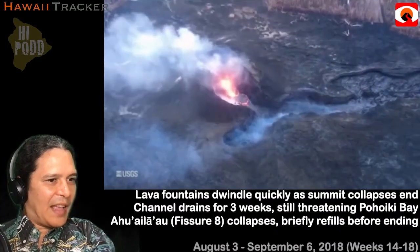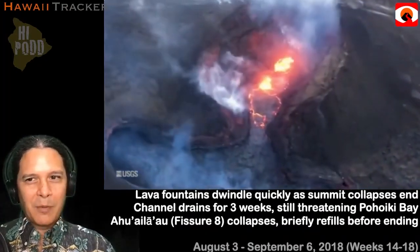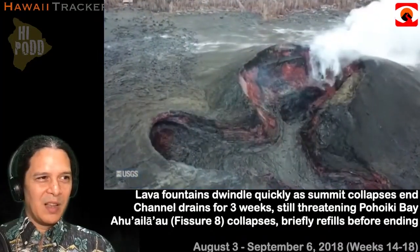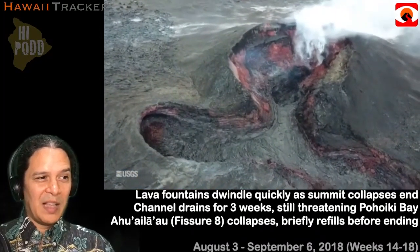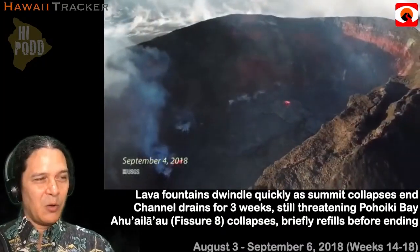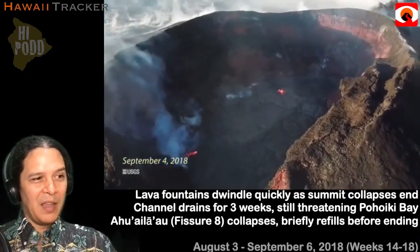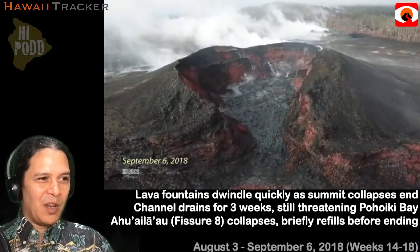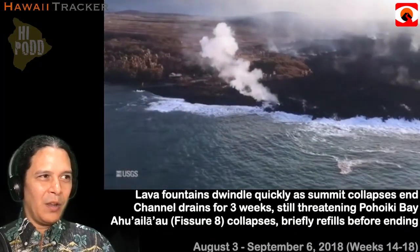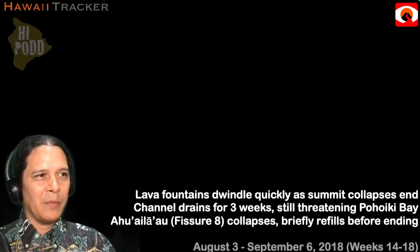All right, the last 4 weeks, the last month of the eruption, August 3rd to September 6th, the fountains dwindled fairly quickly once the summit collapses ended. August 3rd was the last collapse. The channel drained for 3 weeks, still putting lava into the ocean by Pohoiki Bay, still threatening the bay. Ahu'aila'au collapsed, refilled, collapsed a little more, refilled a little more. And ultimately it was over by the beginning of September.